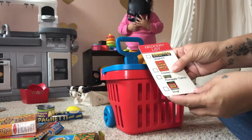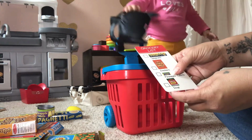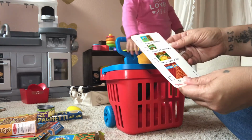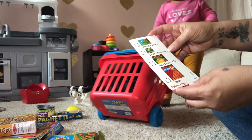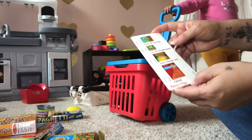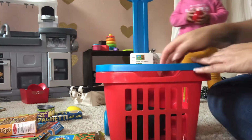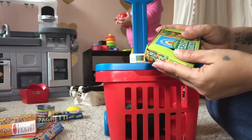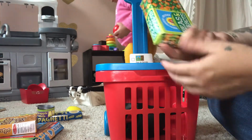Spaghetti, cheese cracker crisps, pineapple tidbits, tomato soup, peas and carrots, mushrooms, a taco kit, and cereal. And it fits nicely right back here in her little thing, so she'll put that there. As you can see, these have gotten lots of wear and tear. It's gone through 2 kids already, but this is the peas and carrots.